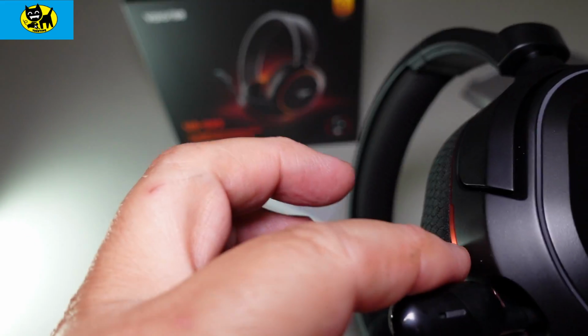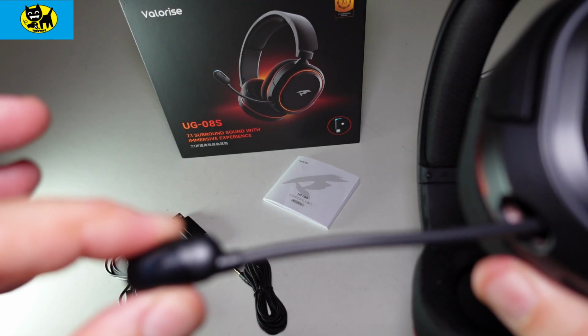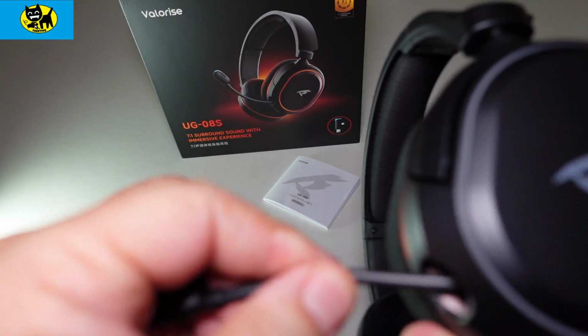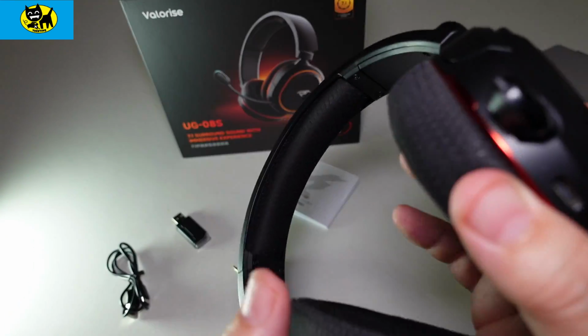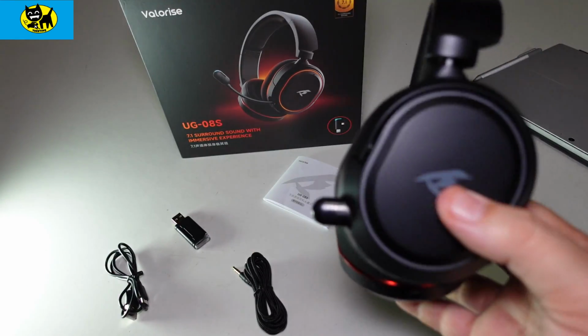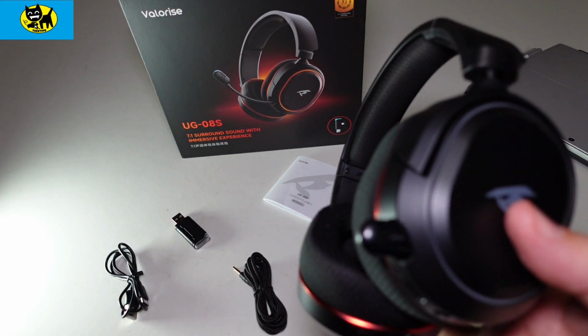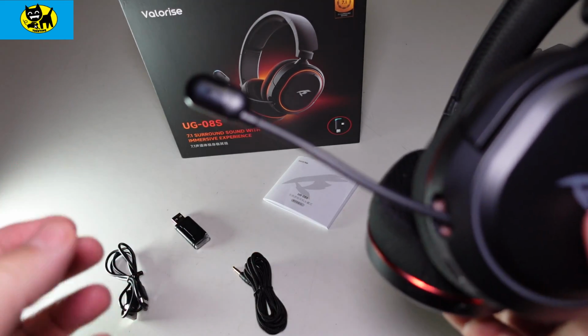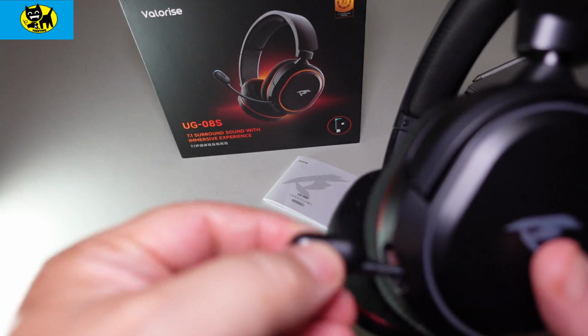Check out this cool mic. So this extends, this pulls outward. Isn't that great? And it is bendable, so you can bend it to where you want it. But I love the fact it is retractable. So if you are a mall gamer girl or something, you could wear these for audio, and you could retract this and then pull it out when you're gaming. So that is a really useful, cool touch.